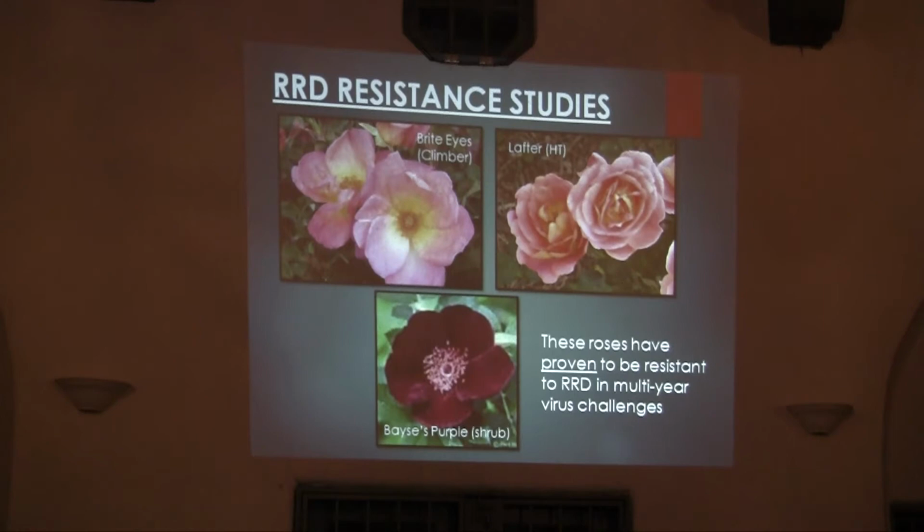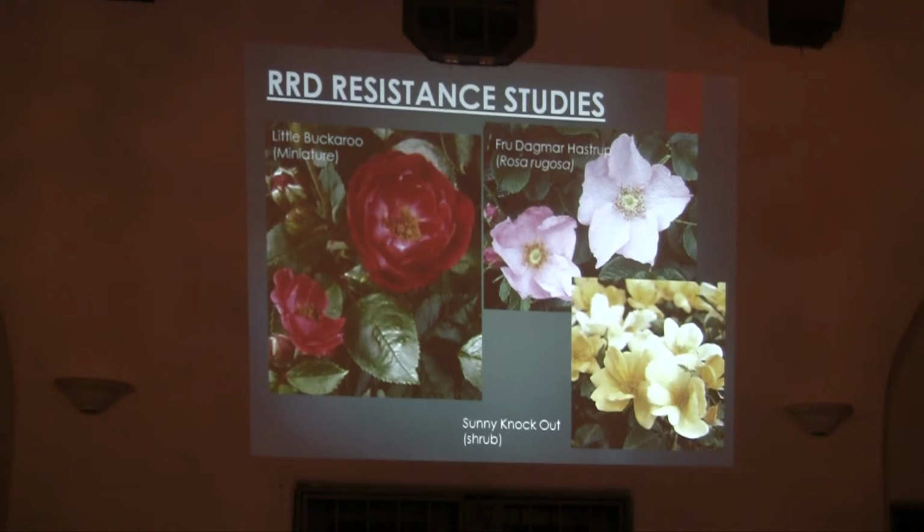Basie's Purple. I have only seen that available at the Antique Rose Emporium. It is a beautiful wine-colored shrub rose. Dan, do you grow that? Okay. It's used by a lot of breeders because it has a unique number of chromosomes. Little Buckaroo is a miniature. I can't remember who put that one on the market.